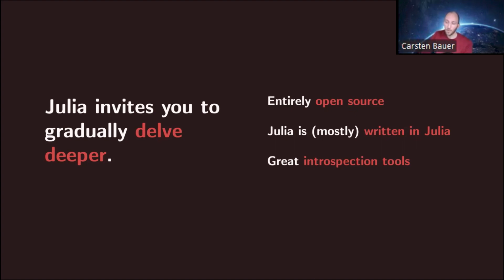And see what this does, how is the determinant function actually implemented, or which LAPACK function gets called under the hood, and so on. And to make this even easier, both the source code inspection, but also inspecting the different variants of code transformation that get applied to your code to eventually produce binary code in the end, Julia provides great introspection tools that I want to shine a little bit more light onto.